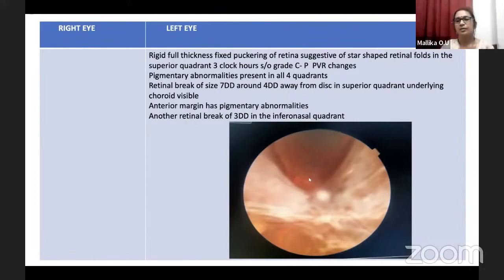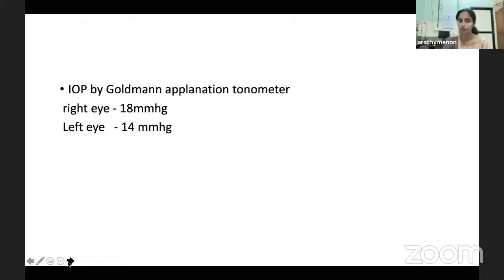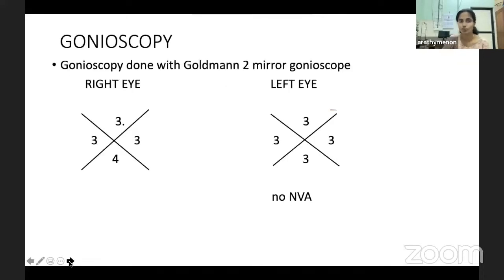Okay, continue. IOP by Goldmann applanation tonometry: right eye 18 millimeter mercury, left eye 40 millimeter mercury. Gonioscopy done with Goldmann two-mirror gonioscope. Right eye all open angle. Left eye open angle with peripheral anterior synechiae in the superotemporal quadrant, which was not mentioned here but is drawn here. Just 2 clock hours.